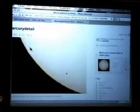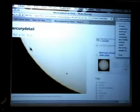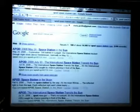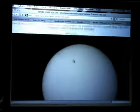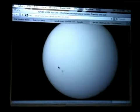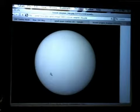Something else that somebody did in the backyard, you might have seen this one. I think this was an amateur guy. Yeah, this one. Similar picture, actually. But this is not Mercury going across the surface of the sun. This is the International Space Station going across the surface of the sun, which somebody took in his backyard with his own telescope. So if you're into that, you can do that sort of thing, which I think is pretty cool.